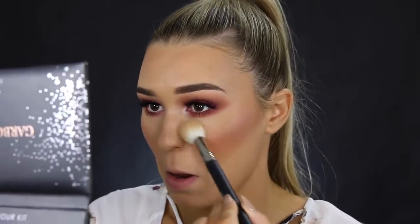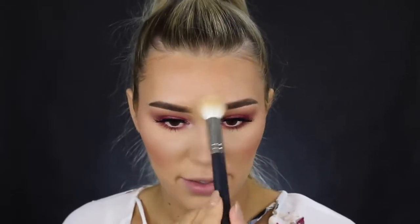I like this blush. Before we move any further, I'm going to take this Garbo and Kelly powder and cream contour kit, and I'm going to take this banana shade here because I really want to highlight under my eyes. I feel like there's not enough highlight going on there, you know what I mean? Also on my chin, down my nose, in between the brows.